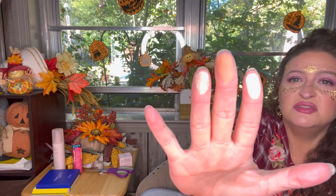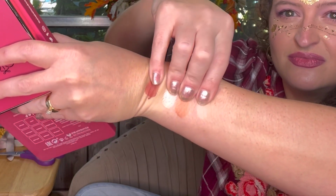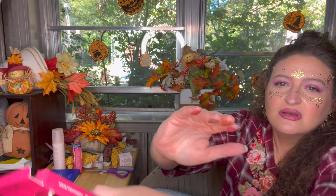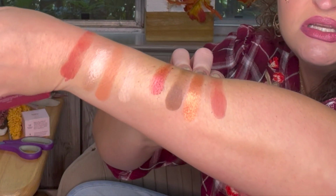Let me see. So a couple of mattes, a shimmer. I guess I could have got another one. Oh, lovely. Look at that. Ooh. Love those two. You know me. Shine wins my heart every time. Every time. All right. One more. I'll do this one.